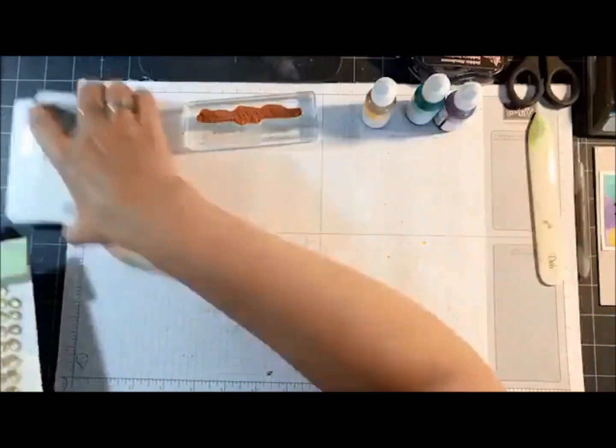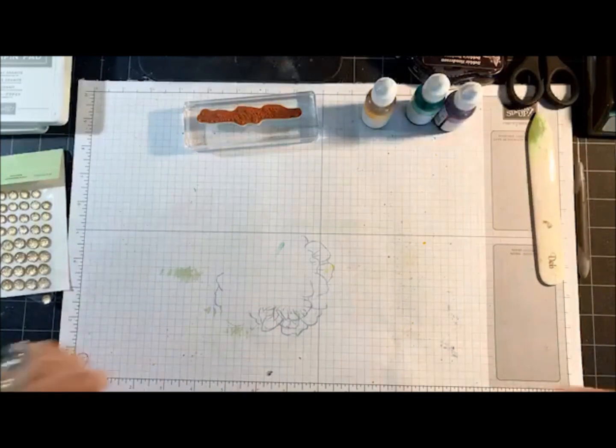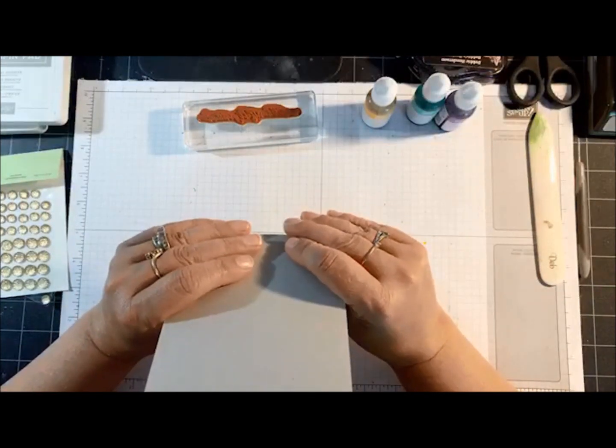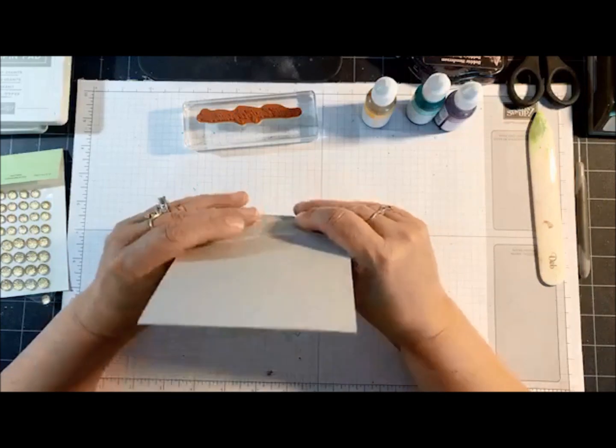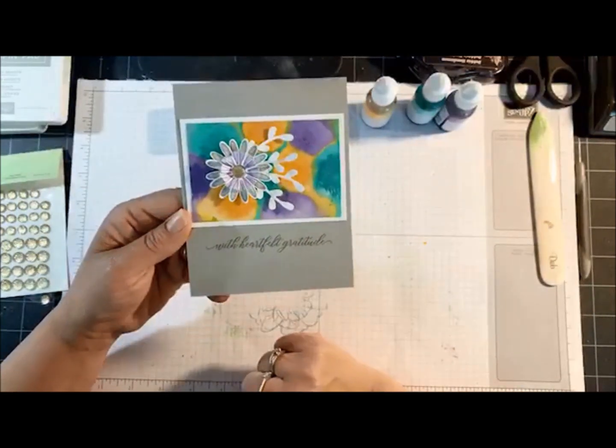So let me put this aside. So the technique that I'm showing you today is the ink refill splattered background. So this is what the background looks like that I'm going to show you how to do today.